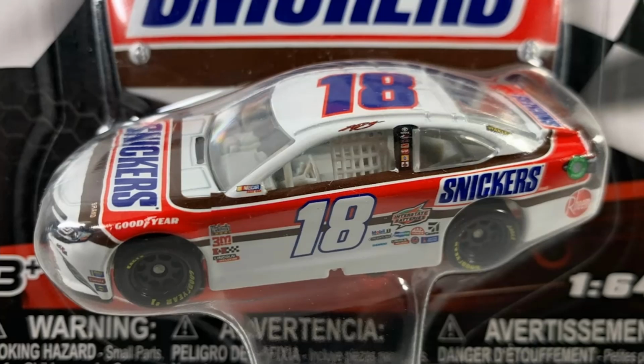So, another Darlington throwback car in this wave, and like I just mentioned, you can get this in the Gold Series 1/64 scale as well, which just recently got released, and I'll probably talk about it in the next episode of the Diecast News.